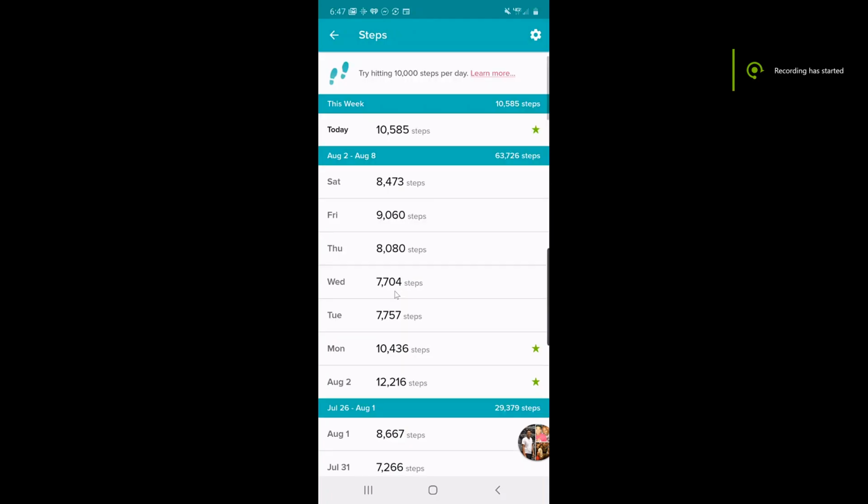And here you can see my steps per week, over 63,000 steps, a little over 9,000 per day. My goal was to hit 7,000, so I definitely cleared that. And this week, my goal is for 8,000 per day. And looks like I'm already on track to have a good week this week too.